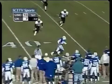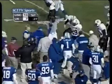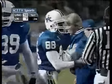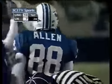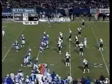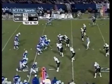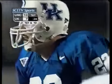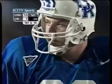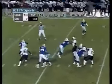And Lorenzen, though, has got the arm, and he shows it there to the outside on a beautiful pass to Jonathan Martin, check that, to Bobby Blizzard. Jonathan Martin, of course, on the tackle for the Gamecocks. That's a pickup, first and 10 play. We'll see Lorenzen go back to work with 26 seconds to go.